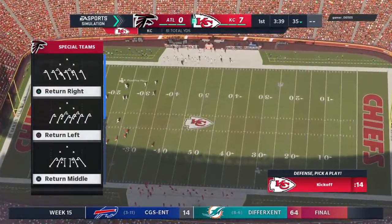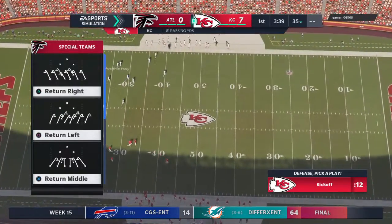Point after, right down the middle. And it's now a 7-0 game.